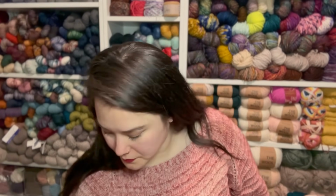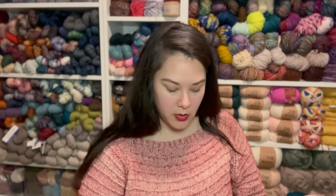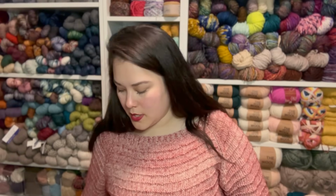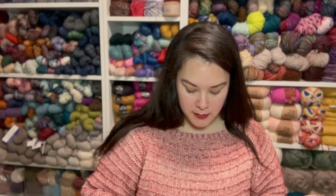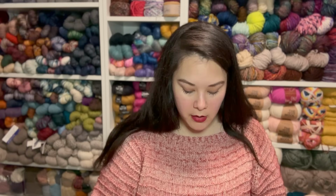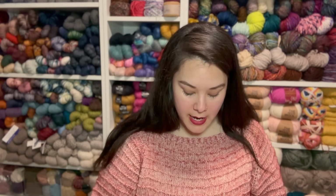Let's see. Okay, let's open this one next because this one's really fun, and this one has a label. So this one is called Farm Blend, and it's called the Pinwheel Mega Bag. It is 16 one-ounce balls. So again, this is another pound.